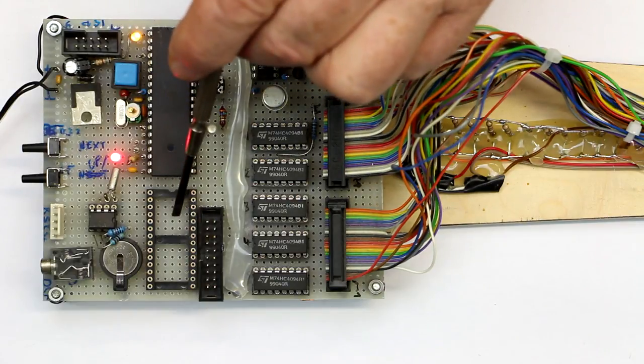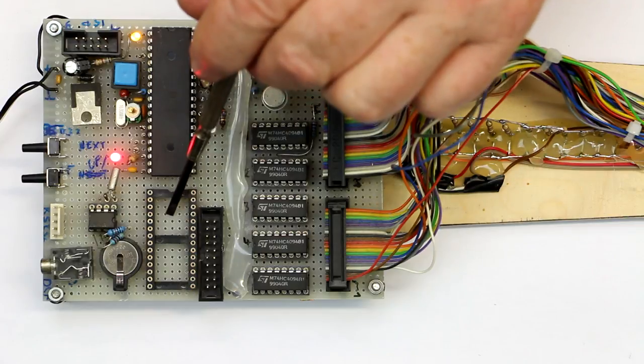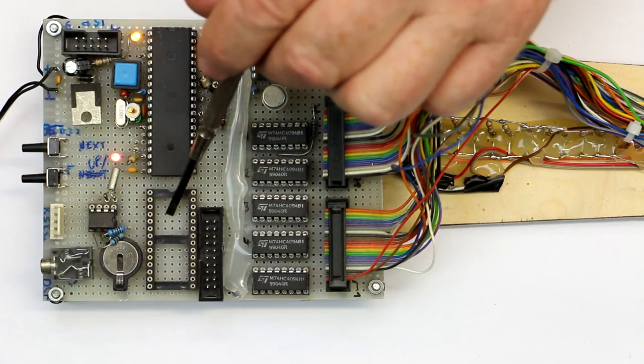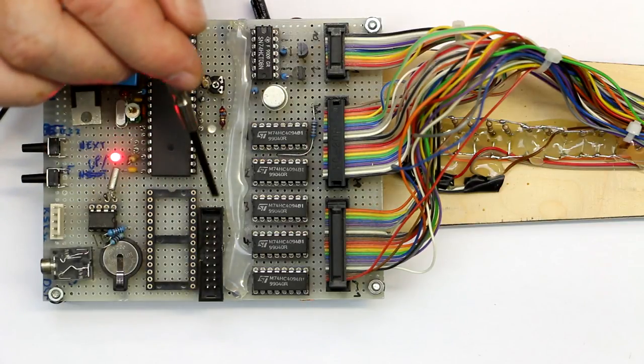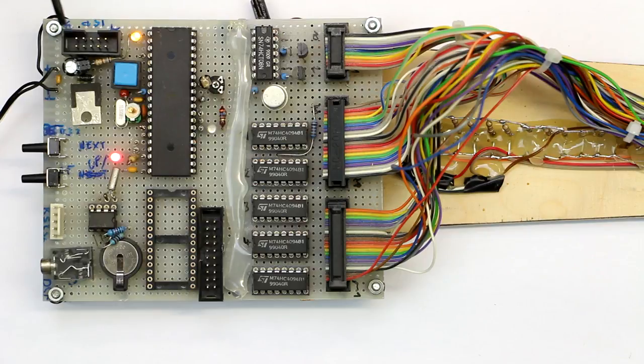You can see here the empty IC socket for the ICM7219. But I exchanged this for an ATmega16. This was the original header here, just to connect to the LEDs.